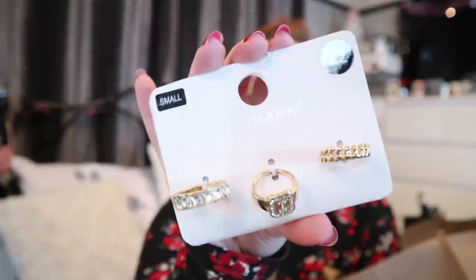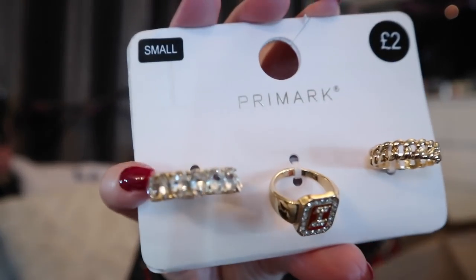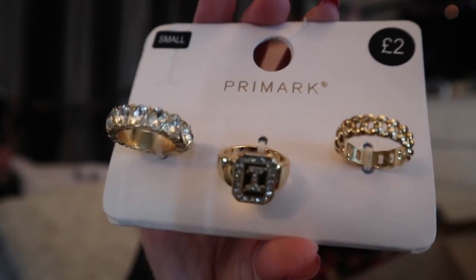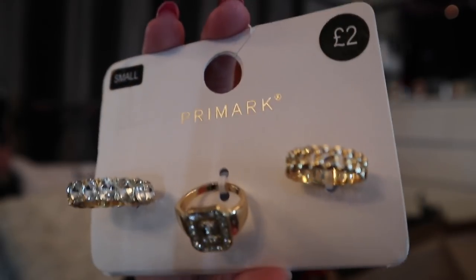As we all know, I really want to get more into my rings this year. So I saw these and it was 3 for £2, which I didn't think was too bad. I do get a size small, but you've got one that's kind of like an all over crystal, one that reminds me of a signet ring in the middle, and then this one is just a bobble style ring.